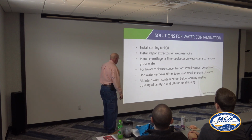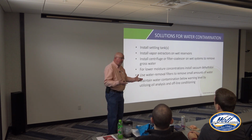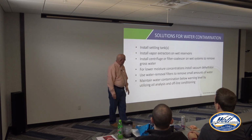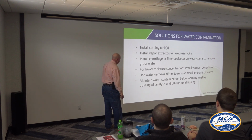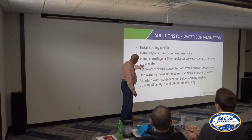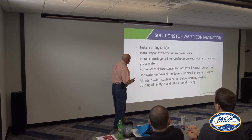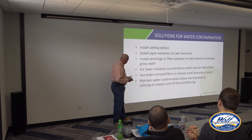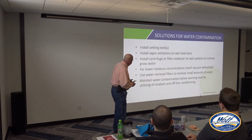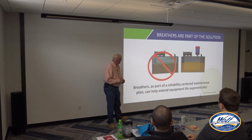So what are some solutions for water contamination? Install a settling tank, much like they did with the backup roll bearings at the steel mill. They had 2 tanks. They would allow one to settle and use the other one in service. Install vapor extractors or wet reservoirs. That's the vacuum dehydrator that I was talking about. Install centrifuge or filter coalescing on wet systems to remove gross water. So you can have some filters, sometimes they call them diaper filters, that will actually pull the water out. For lower moisture concentrations, install the vacuum dehydrator we talked about. Use water removal filters, which I just mentioned, to remove small amounts of water. Maintain water contamination below the warning level by utilizing oil analysis and offline conditioning.